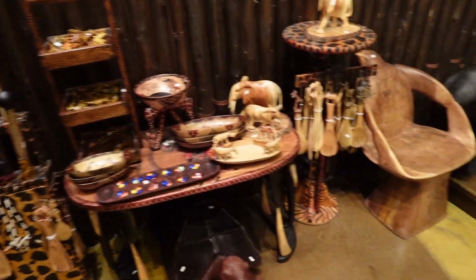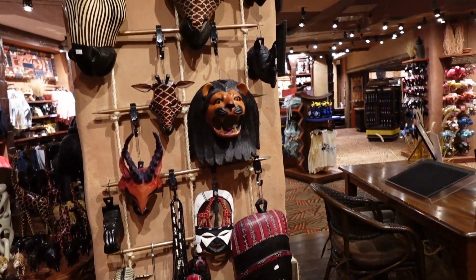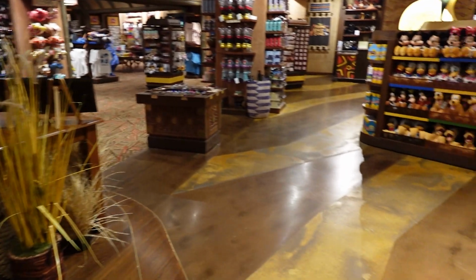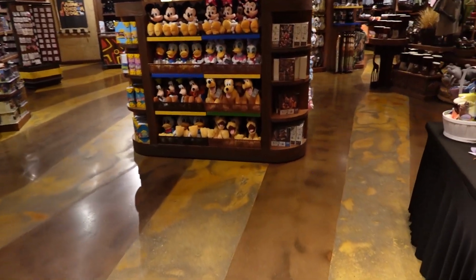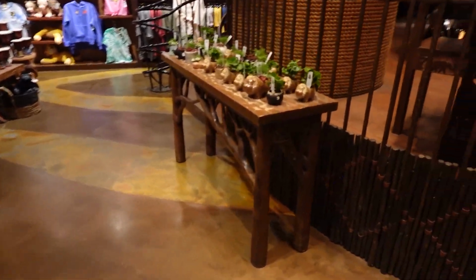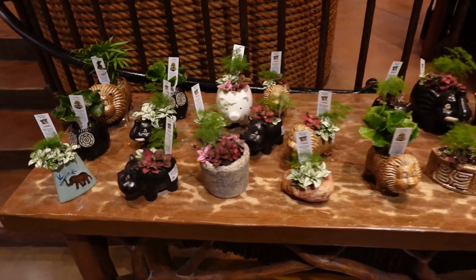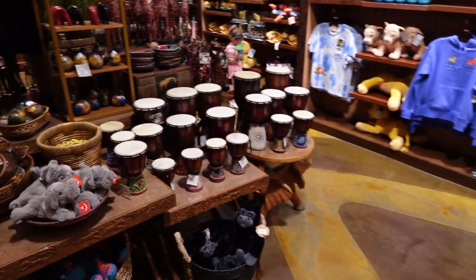Oh, these are cool. Cool exclusive merch to the Animal Kingdom Lodge. Good morning. Look at these cool little Chia Pets. Are they Chia Pets? I don't think so. Oh, what?